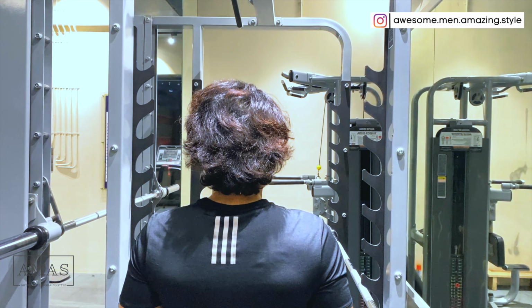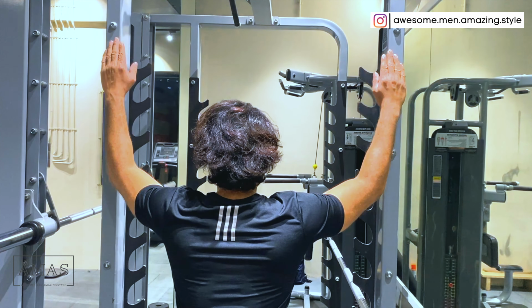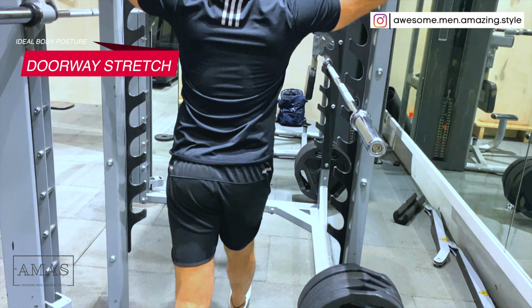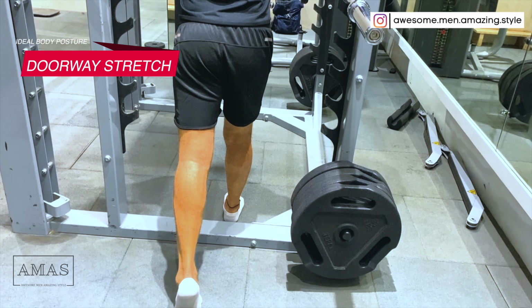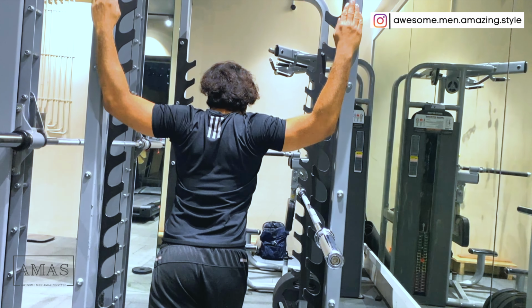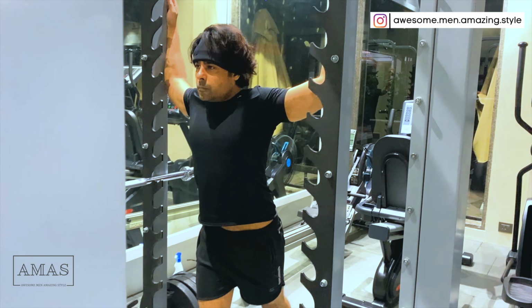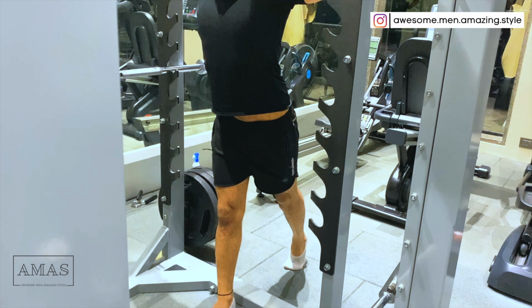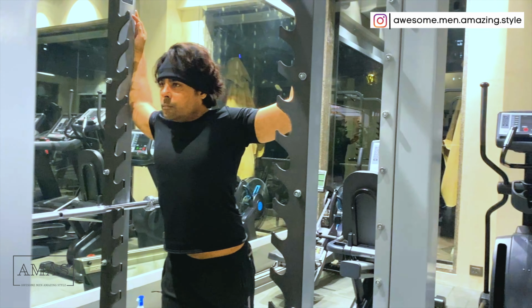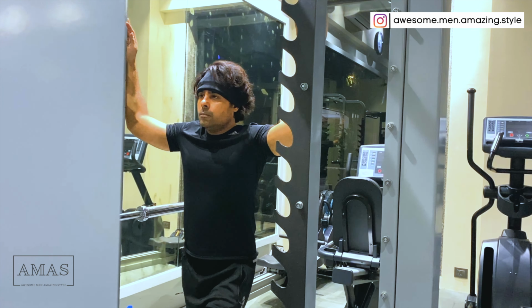Let's look at another stretching form which we call the doorway stretch. Very easy. Find a door. Place both your hands at the shoulder level as shown in the video and then extend one leg. Try to shift the entire body weight on that front leg. Repeat this with the other leg as well.